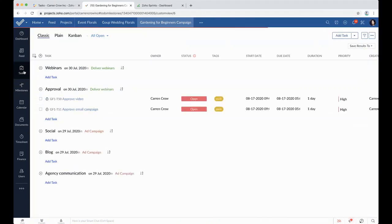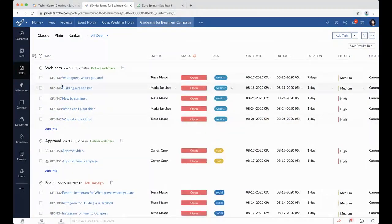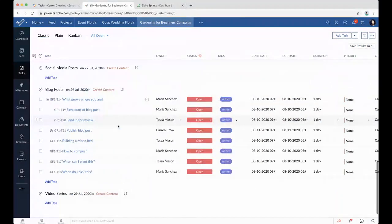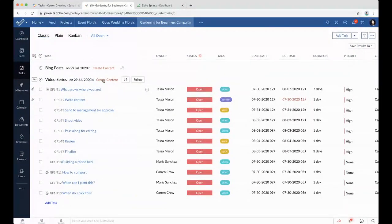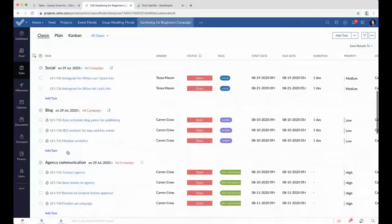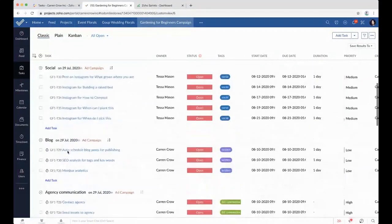You can also come at it from the tasks module. So here I can see everything. I can see what milestone it's in, what task list it's in, and I can see here we have these tiered ones because we have task and then the subtasks. So this is a great way to get a lot of information.